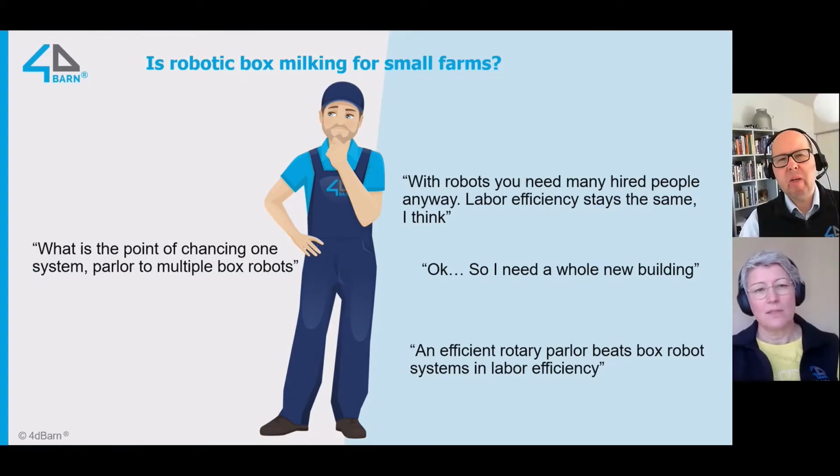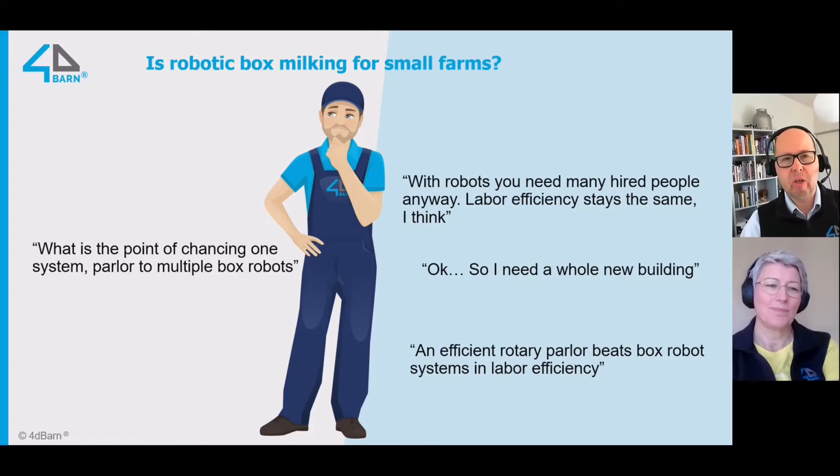So we kind of thought about what farmers have in their minds when they come to us, especially if they are thinking about robotic box milking. When we are talking about robotic box milking, we are talking about individual box robots, let's say 5, 10 or whatever, depending on how big your farm is, and they are spread all over the housing barn. Many people think that although you are putting in the robots, you still need to have some hired people, and sometimes they feel it's more simple to just continue the existing management, so that there are milkers and there are people fetching the cows, and so they think that the labor efficiency actually doesn't change that much.